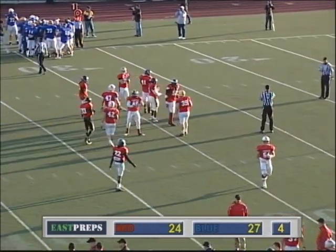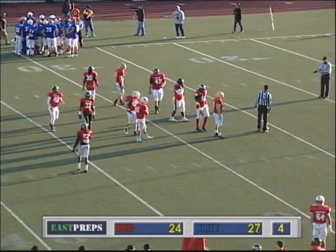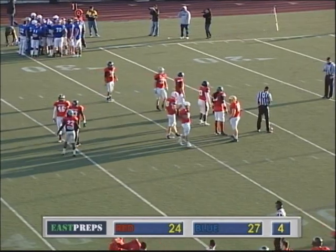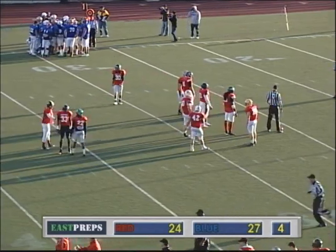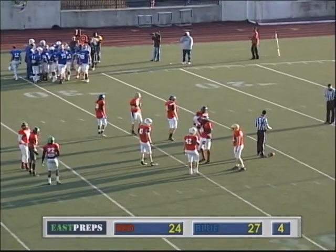I tell you, that wind shifted just as he kicked the ball. I was looking at the American flag to our right. The wind was blowing left to right, and all of a sudden it just sort of switched on him as he kicked the ball. Didn't look like he had a whole lot of leg on that one, though.